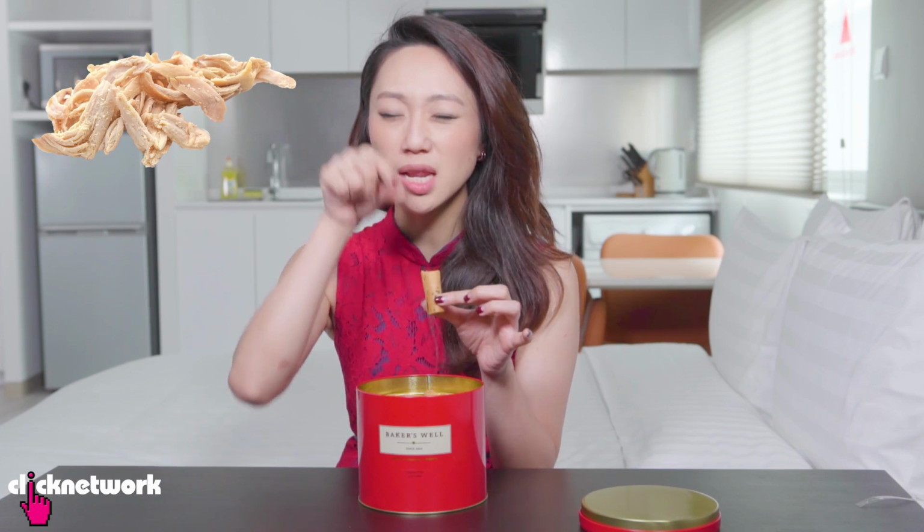Chicken floss is like a chicken that is first braised and then shredded really finely, and then fried until it's totally dry and totally dehydrated and turns golden brown.